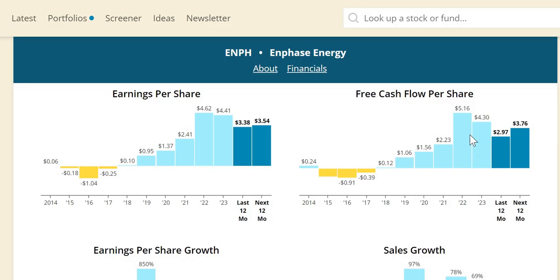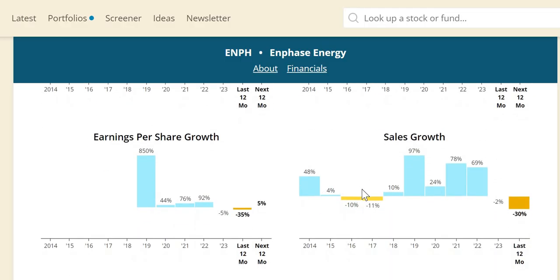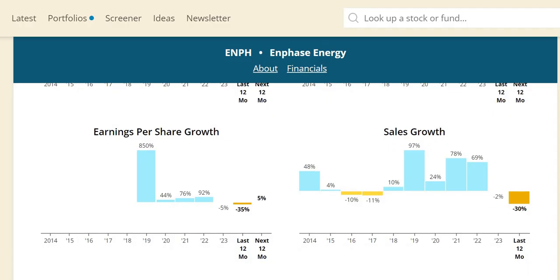As we can see, it has been increasing over the longer term, and whilst it has dropped from 22 to 23, it is also expected to continue to drop over the next 12 months, although fairly marginally. In terms of sales growth, well, double-digit increases for the majority of the last 10 years, but we can see in the more recent year going from 69% in 22 to negative 2% in 23.